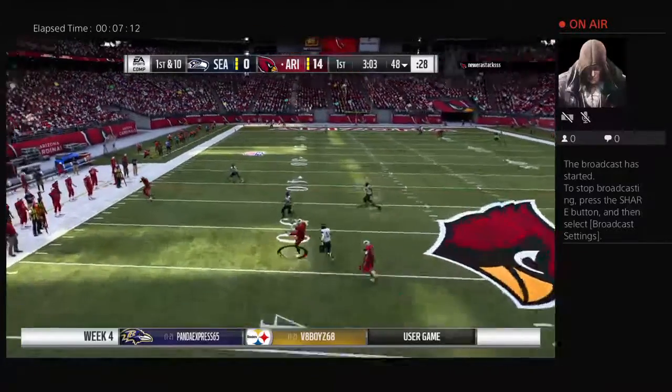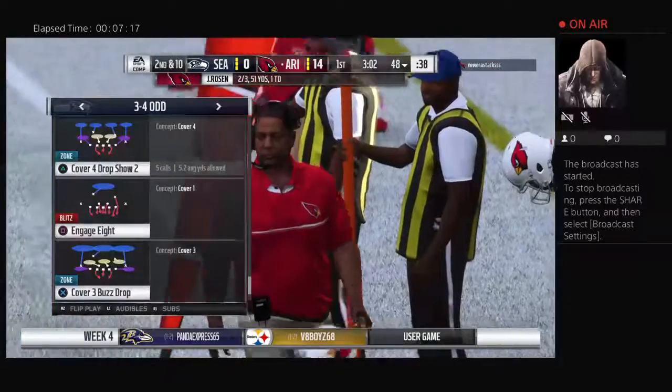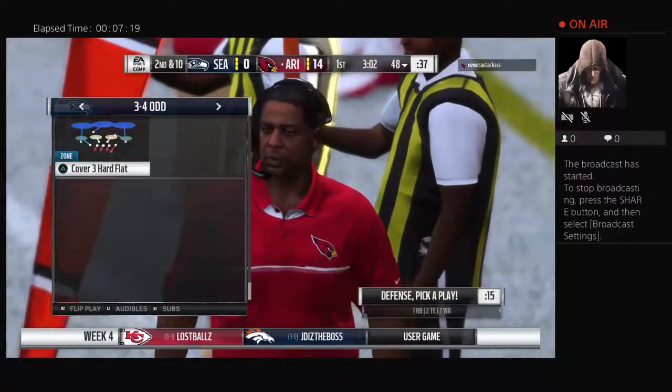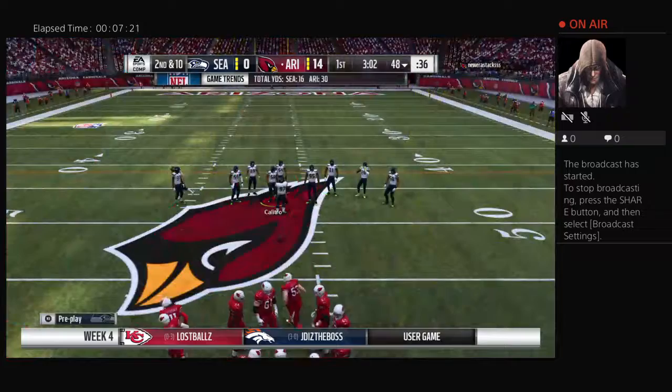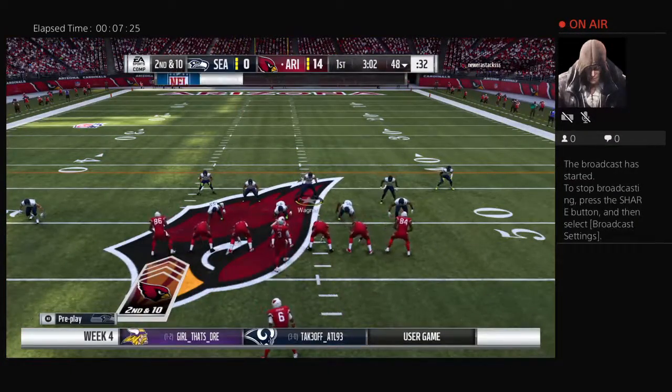Forced out to his left. And the throw left sideline here is caught, but they'll rule it incomplete. Couldn't keep his feet in. 2nd down. The tight end, Jermaine Gresham, the intended receiver. That'll bring up 2nd down.